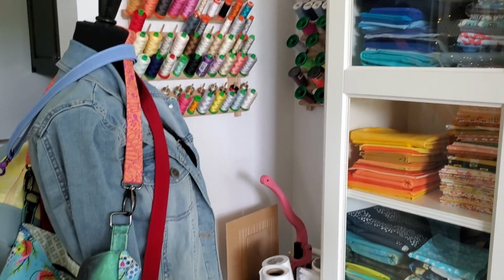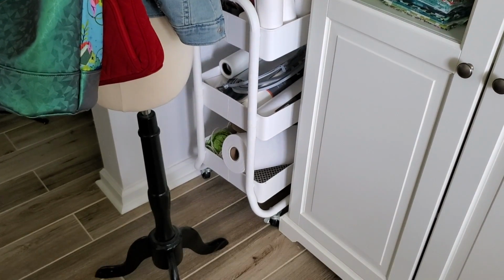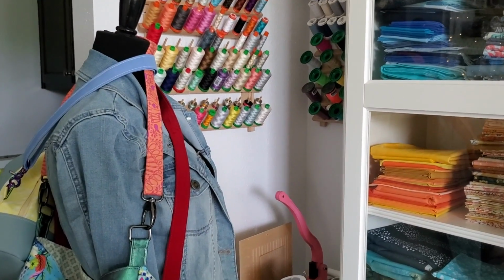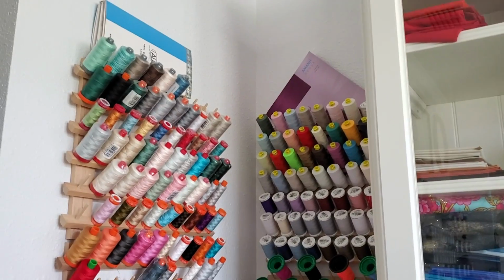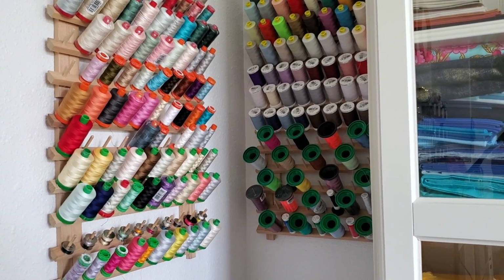So in the corner, I have this mannequin here. At one point in my sewing career, I believed I was going to sew clothes, so I purchased this mannequin. It obviously hasn't panned out, so now it's a bag holder. Over here in this little nook is where I keep most of my thread. I try to utilize every single piece of wall space.